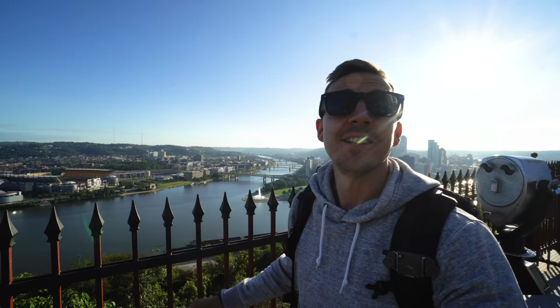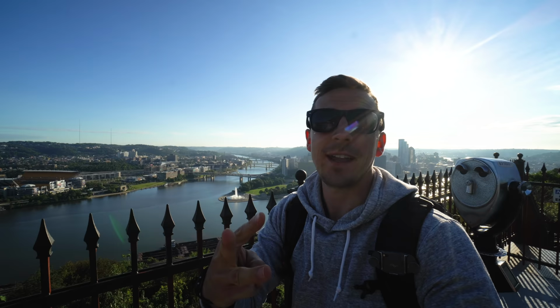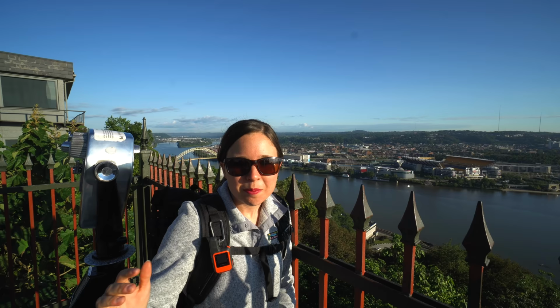Check out this view! You can see the entire downtown area of Pittsburgh, including the three rivers, the Ohio, Allegheny, and Monongahela rivers, and they all converge right there. You can see lots of bridges behind me, and in fact, one of Pittsburgh's nicknames is City of Bridges because there are 446 bridges.